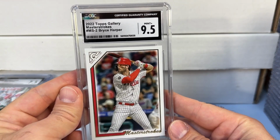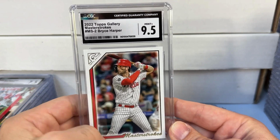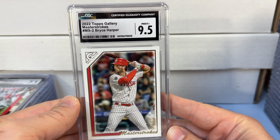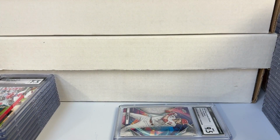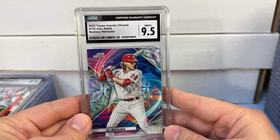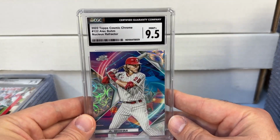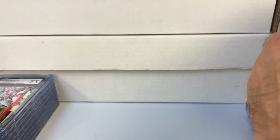2022 Topps Gallery Masterstrokes, beautiful looking insert set, and that is just a great image, and I just love that design. And it's a 9.5 of Bryce Harper. I mean, that card looks great. And the final card of the order is a 2022 Topps Cosmic Chrome Alec Bohm Nucleus Refractor in a 9.5 mint plus. So I believe that is a gem mintless order.